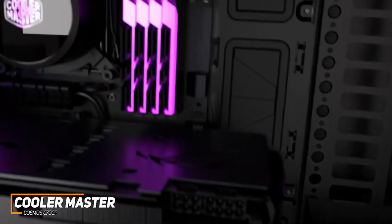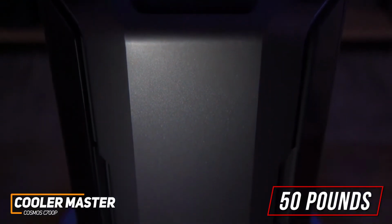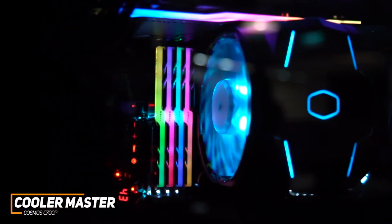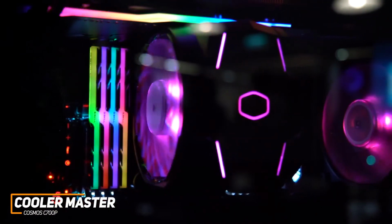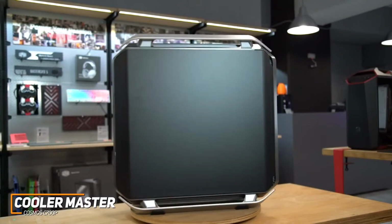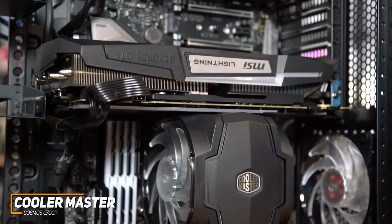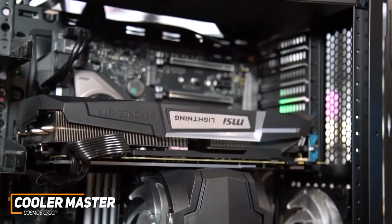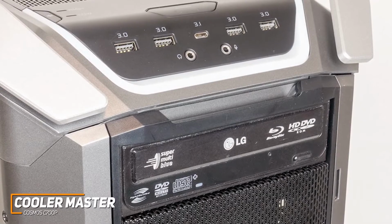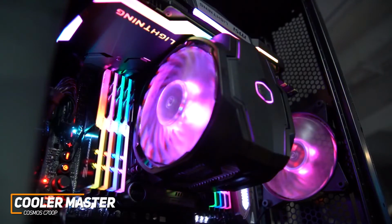It's a large and heavy case at around 50 pounds, but it provides plenty of internal space for your system and comes with built-in handles to move it around. You also get removable dust filters on the top and front panels to help keep your system clean without impacting airflow. The front I/O panel features a nice layout with a power switch, a reset button, a fan control button, and a button to toggle through lighting effects or colors, along with 4 USB 3.0 ports, a USB-C 3.1 Gen 2 port, and front audio jacks for your preferred peripherals.